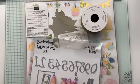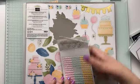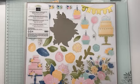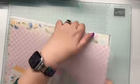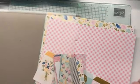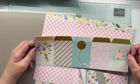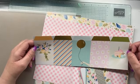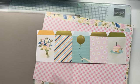Okay, did I lose a party dots? No. I'm going to start with the designer series paper. So we have all of these beautiful die cuts, and we also have all of this designer series paper, some of which is already cut up. So you have these really sweet tags. How nice would it be to maybe use these two tags? What have I got in here as well? I've got lots of bits and bobs in here.